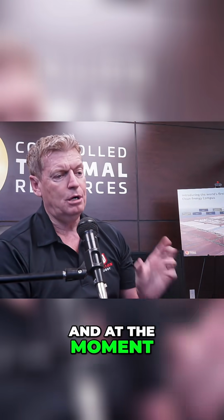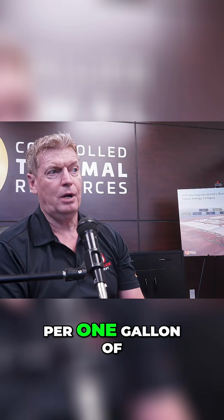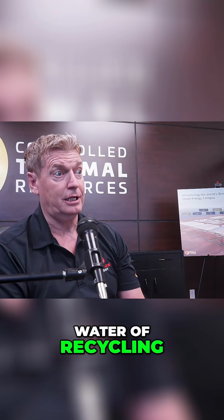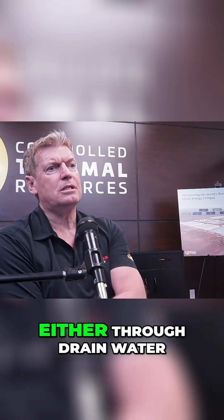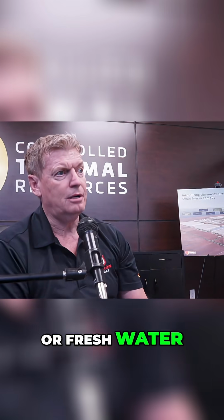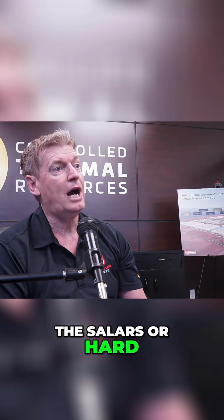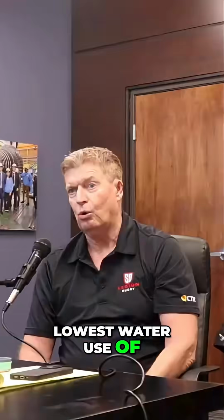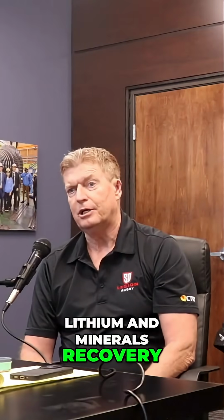And at the moment, from an engineering standpoint, we're at 8 cycles per 1 gallon of water of recycling through that system. And most water we can catch either through drain water or fresh water, but it's world class when it comes to compared to the salars or hard rock mining, where the lowest water use of all types of applications for lithium and minerals recovery.